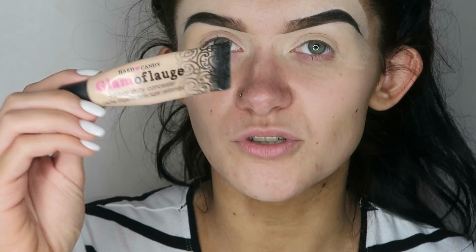So basically for the eyes, I'm going to be taking my Too Faced Sweet Peach palette, and as I previously said, my eyes are already primed. I have a concealer down. The concealer that I love to use as an eye primer is the Hard Candy Glamourlage Heavy Duty Concealer in Ultra Light, and I like to carve my brows out with this and then prime my eyes with it as well. And sometimes I'll mix the tiniest bit of the Maybelline New York Master Conceal by Face Studio Camouflaging Concealer in 20 Light with that, but I haven't today. I've just gone for a really light one.